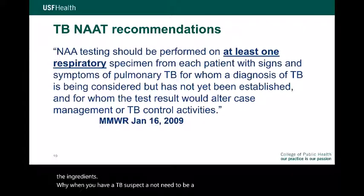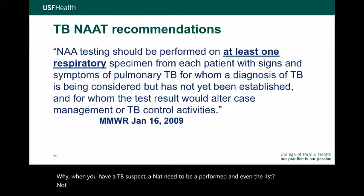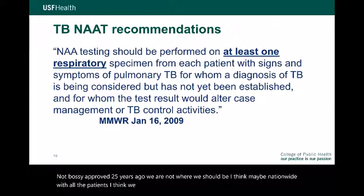And even though the first NAT was approved 25 years ago, we are not where we should be. I think maybe nationwide, with all the patients, we have 50% of the TB patients who actually have a NAT. So we still need to work on that.